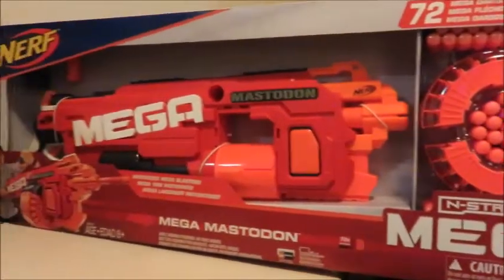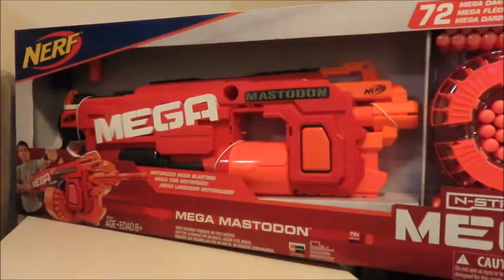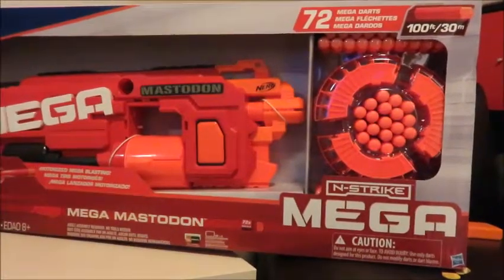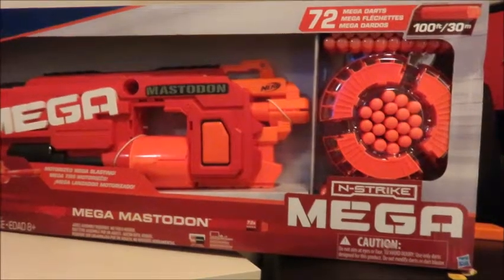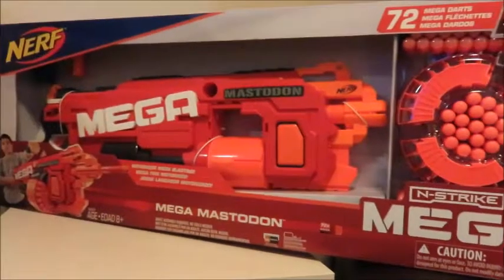And I am back in a different spot. Kind of have to. This thing's too big to be in my room and unboxed in the same room. Ah, crap, I forgot my scissors. Moving those. This is my guitar playing spot.